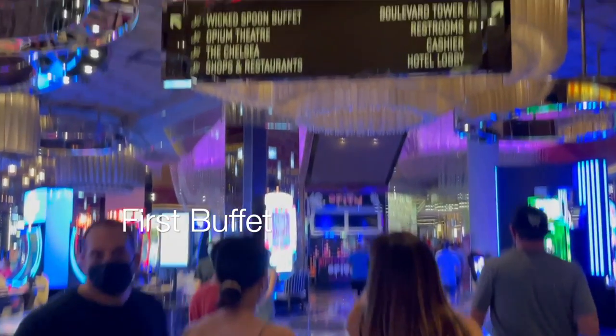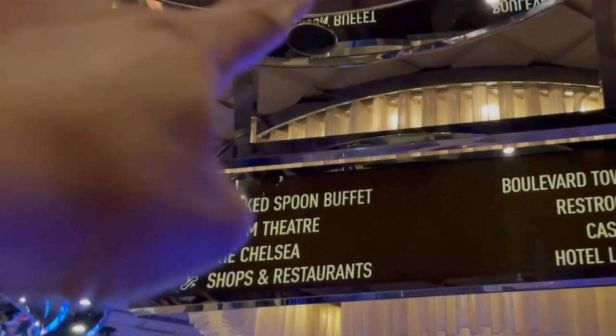All right, we're headed to the Wicked Spoon Buffet for brunch. Let's see how it is. Our first buffet in a really long time, so I think we're all pretty excited.